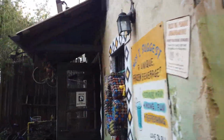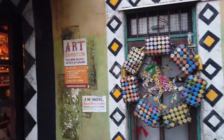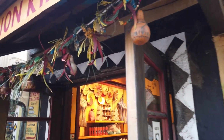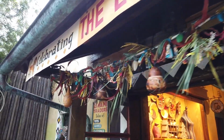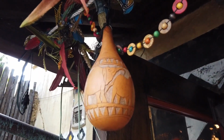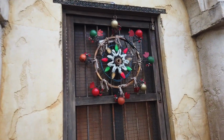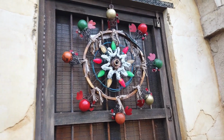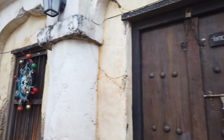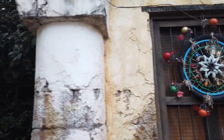This is already, in my opinion, one of the best themed lands in Walt Disney World with all of the different decor and how they've weathered everything to make it look old and rusted. Look at this garland, look at this hand-carved gourd with the elephant on it. It's just incredible. The detail is unparalleled. Look, you can see some of these starting to come alive. It's dusk. But it all goes back to the fact that one of these buildings is posing as a bicycle shop. So you've got these bicycle wheels. Oh, I love it. I love it.